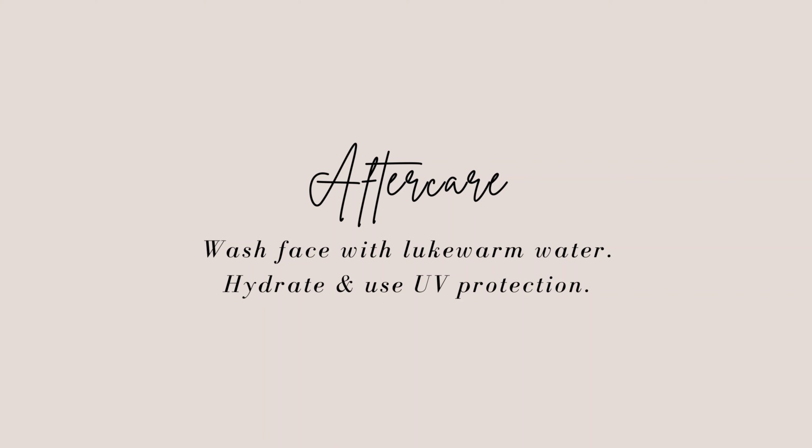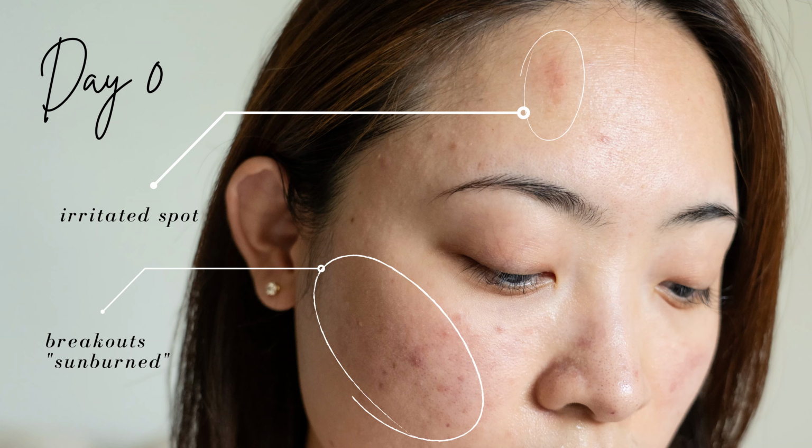Now, I want to talk more about how I care for my skin afterwards, because this can really make or break your investment. The rule of thumb is to always remember to hydrate your skin and protect it from the sun. On the day of the treatment, my skin felt like I had a mild sunburn. I know it looks scary in the photos, but my skin did feel a bit tight, dry, tingly, and swollen.